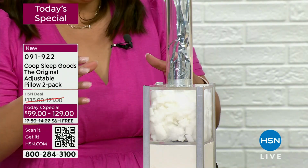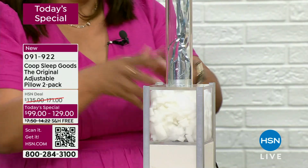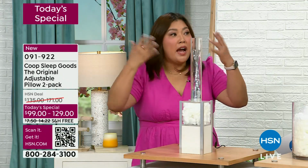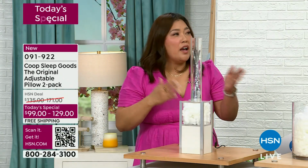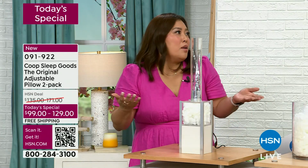If this was a solid block of memory foam, air would not be able to go through, because memory foam is a closed cell foam. This really allows the air to go through. This allows you to have the air flow while your head is on it, and it's not gonna trap heat. And if you're hot, you're not gonna sleep through the night. You're gonna toss and turn. You're gonna be uncomfortable, and you're not gonna be rested for your day.